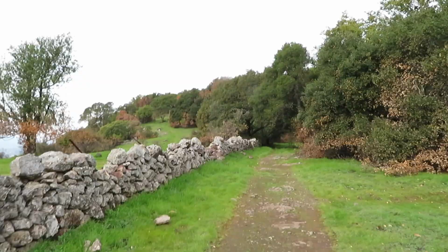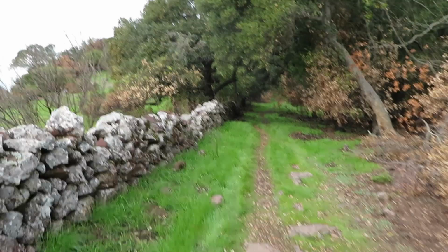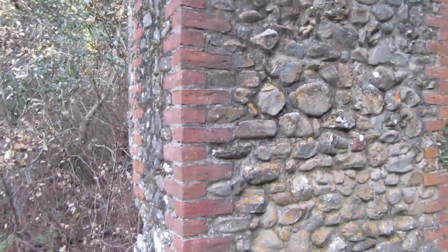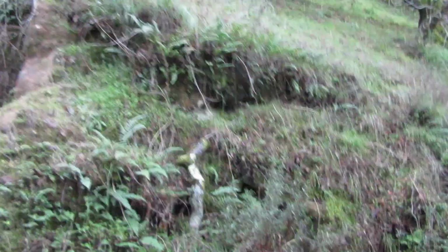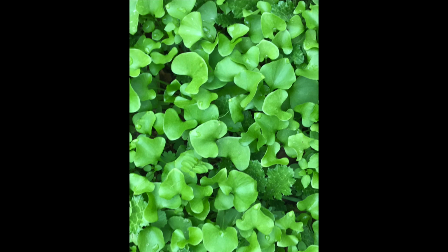Someone once told me that these stone walls were built by Chinese immigrants in the 1890s. I don't know if it's true, but it would certainly be consistent with the history of California. Remnants of a gold rush cabin can be found at Skyline Park, and of a former crematorium, also what's commonly known as miner's lettuce.